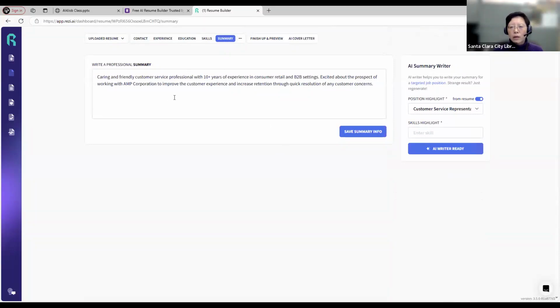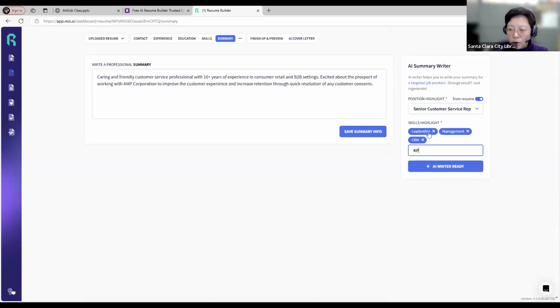For example, for the summary, I can ask AI to generate a summary for me. I want to highlight in this summary my senior customer service representative experience. The skills I want to highlight can be, let's say, leadership, management, since Michael is applying for a management role, and some hard skills, CRM, and also KPIs mentioned. So I want to add those and ask AI to generate for you.